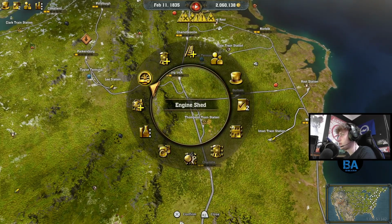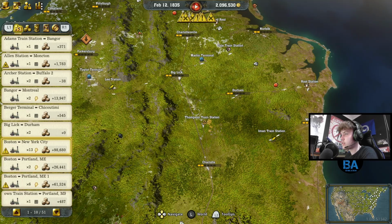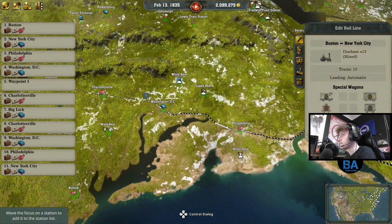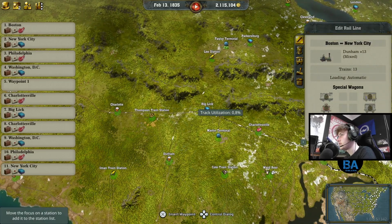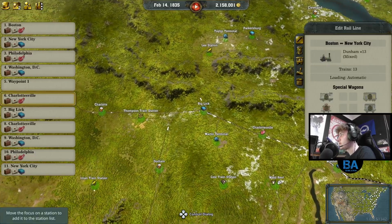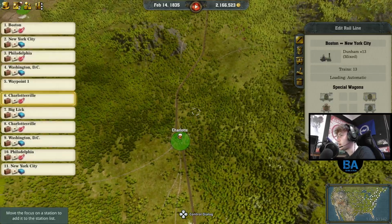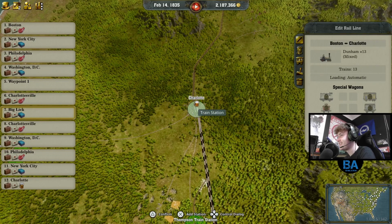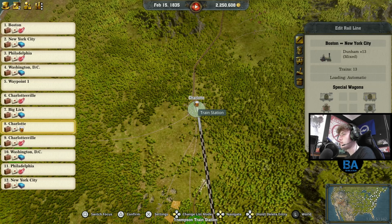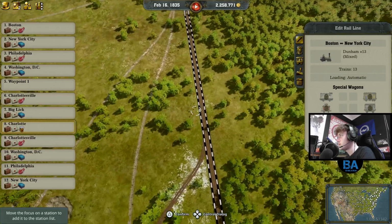And we'll also have to change the northeast services as well, which will be the really old ones. Is it that one there? It's that one there, isn't it? Which we can then change again for I don't know how many times we've done this now. So they then go to Charlottesville and then Big Lick, and then you're going to go to Charlotte. So we've got to change that. Hang on. Yeah, after Big Lick, Charlotte. It's not on the right line at the moment.